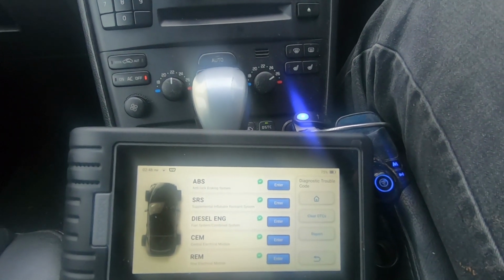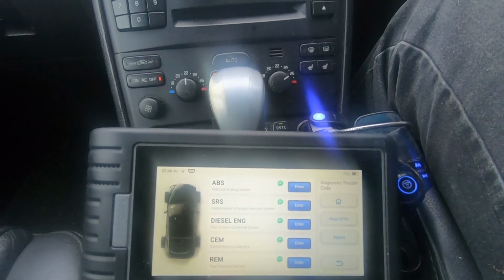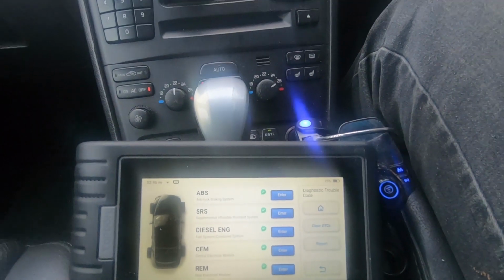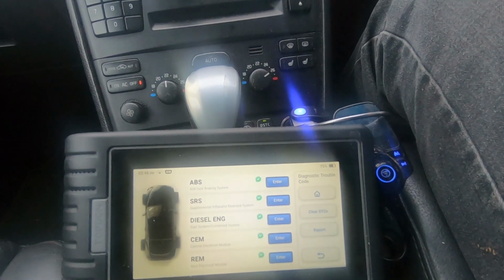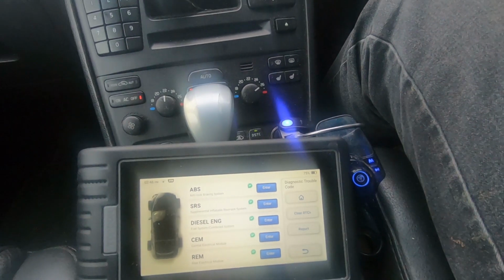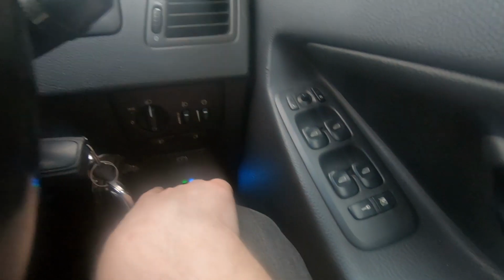So right, I think I'm going to end the video here. The prognosis was just try it with the repaired differential module and see how I get on, and see if there is actually a fault in the CEM, central electric module, which lives down there somewhere. So I'm going to end the video here.